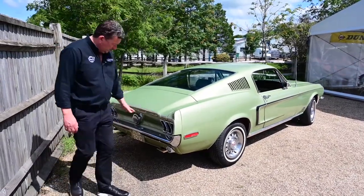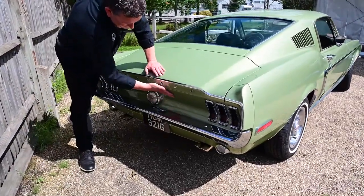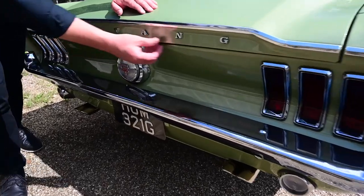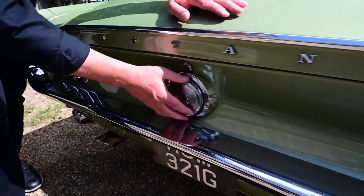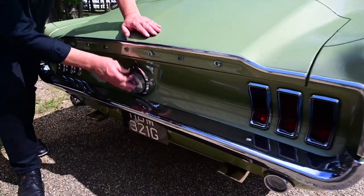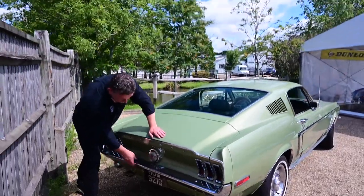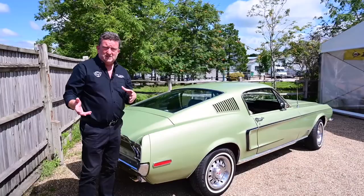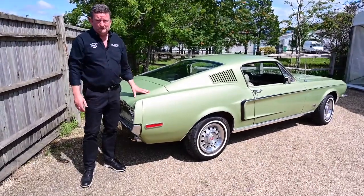But as you can see, the back of it's absolutely beautiful. Again, you've got that lovely 67-68 concave back to it. All the Mustang signs are in beautiful condition. The lovely GT petrol cap gas filler just pops off like that, clicks back on. Chrome's all good. Just a really lovely car. And the thing is also the interior. I'll show you that now. The matching interior is absolutely beautiful.